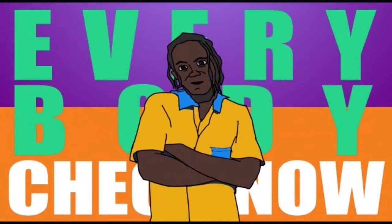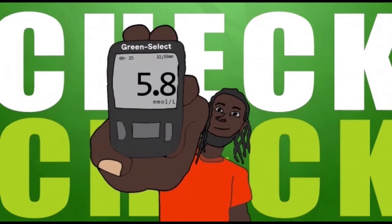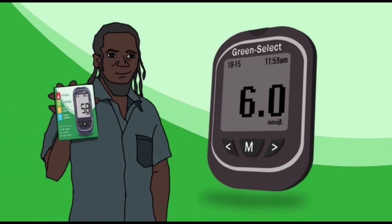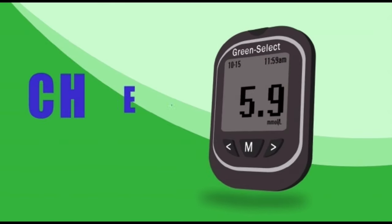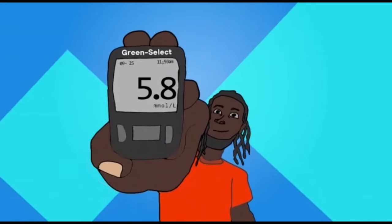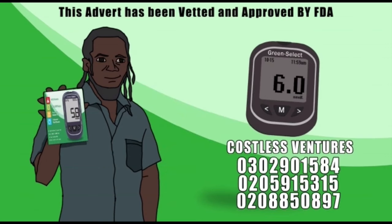Everybody check now. Check it. Fat check it. That beat is real. Get your green select glucometer and check it. Sugar level, check it. Green select glucometer, check it. Everybody check now. This advert has been vetted and approved by the FDA.